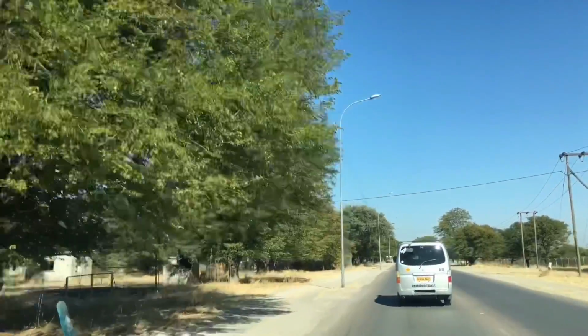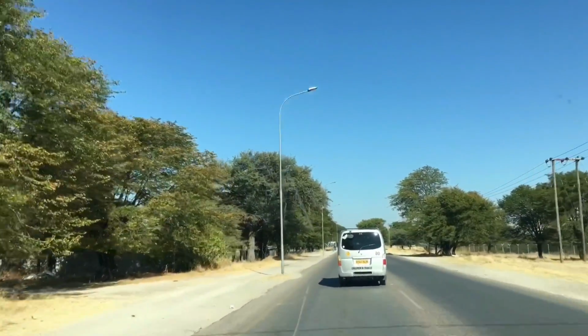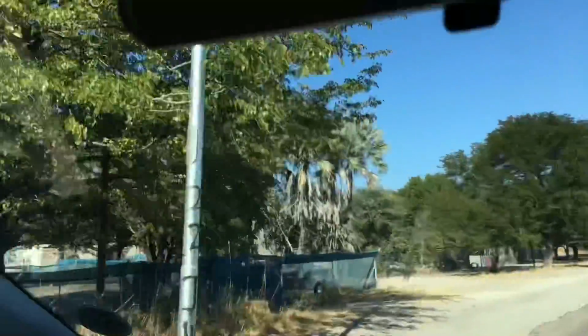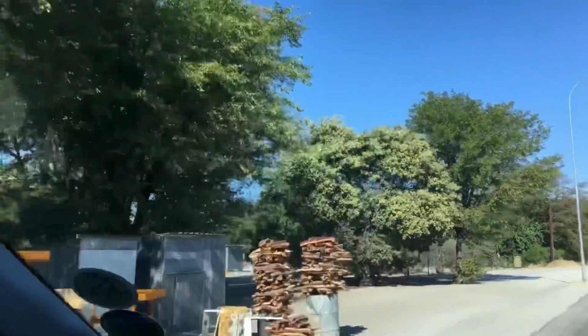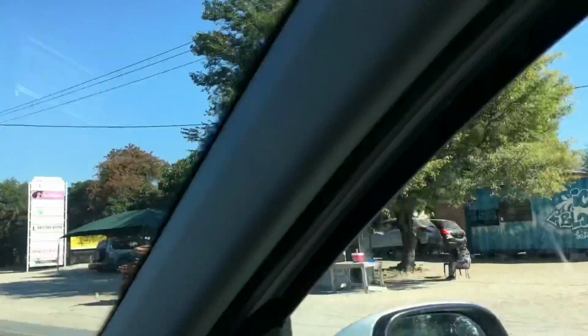But vegetation wise here, it seems like lots of mopani, lots of trees. This is actually like at home in the Caprivi, in the Zambezi region. The Zambezi region is quite similar, right? I think it's more like Katima. Kasane is slightly different actually, it's more rocky compared to here. Oh, people are selling firewood here. It's very common, it seems.